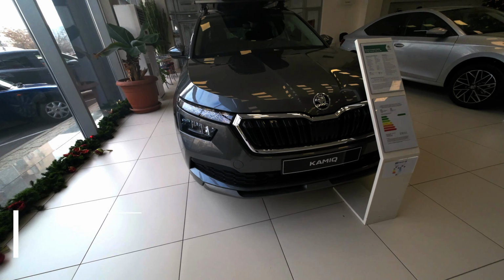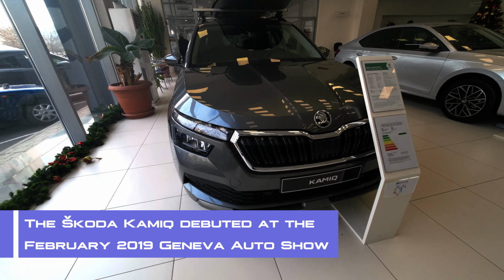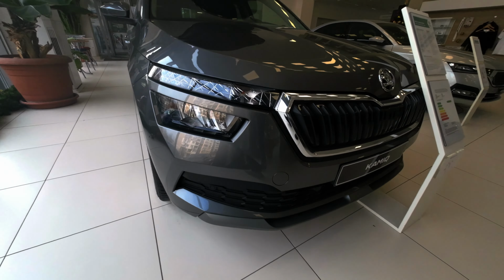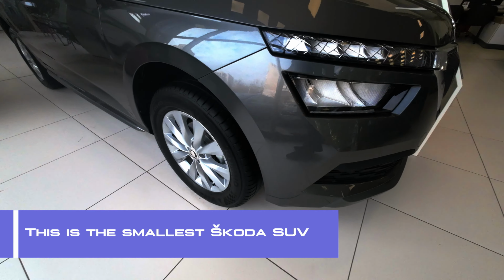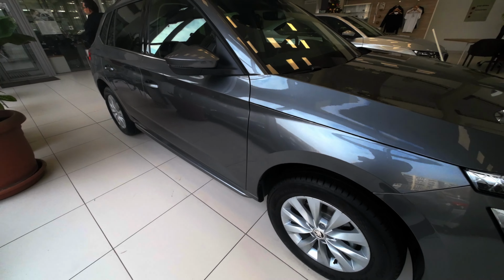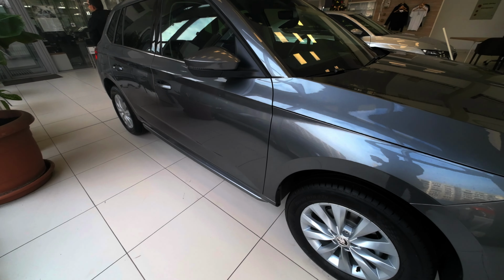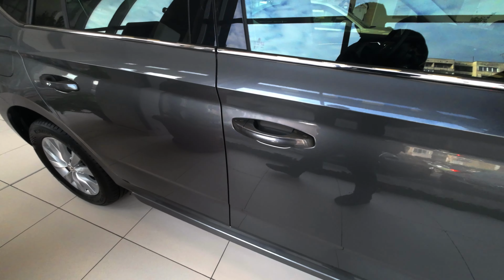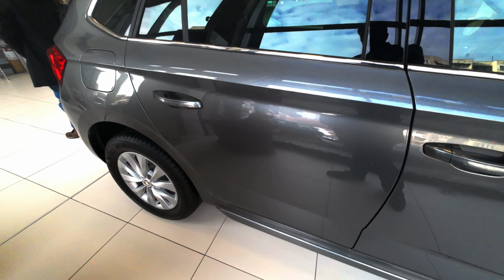The Škoda Kamiq debuted at the February 2019 Geneva Auto Show, before its market release in late June 2019. It is the smallest of the other Škoda SUVs. While it takes styling cues from both the Karoq and Kodiaq to ensure continuity between Škoda's SUVs, the Kamiq has several distinctive features, including a more upright grille and optional narrow LED running lights.